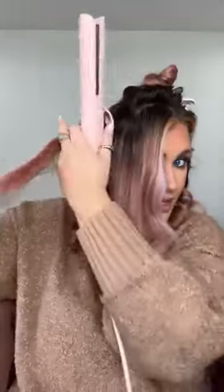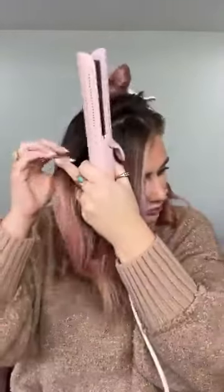I have this set on the highest heat setting. Again, I have coarse hair, kind of feels like a horse tail if you felt it in real life. I don't have soft hair. And so I have very thick, coarse, horse-like hair. So I have it at 430. But if you have fine hair, you might want to start at a lower heat setting. And you can always start lower.